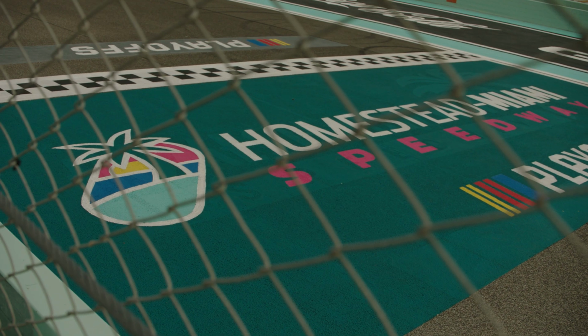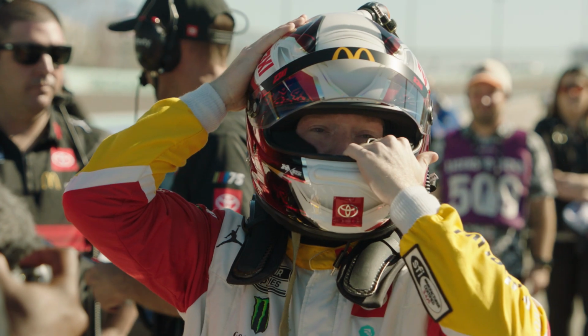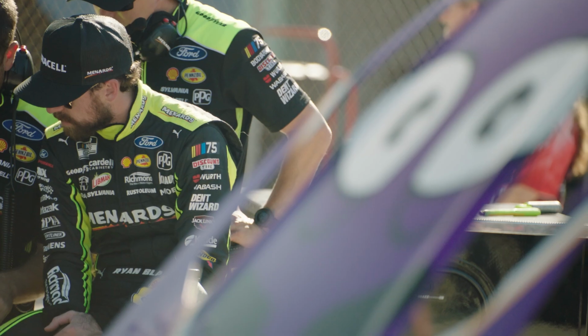Welcome to South Florida. I'm Alex Weaver here at Homestead Miami Speedway for the second race in the round of 8. Only 2 races remain, today's race at Homestead and next week at Martinsville before we know the championship 4, the 4 drivers that will be chasing after a trophy come Phoenix.